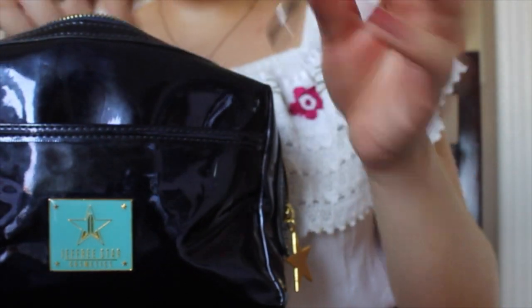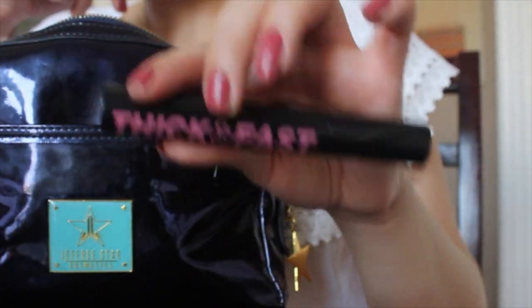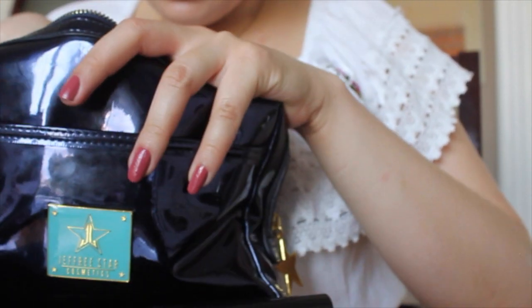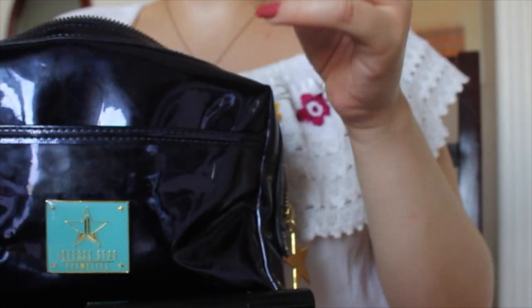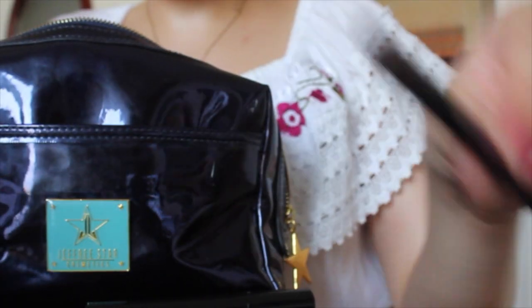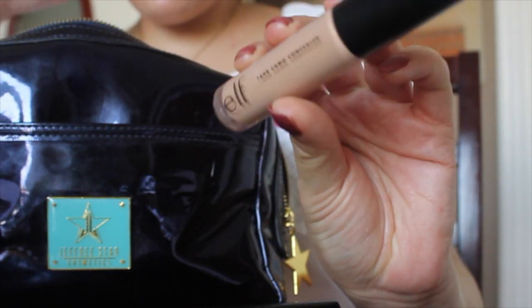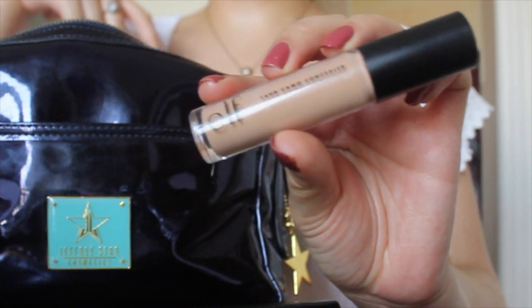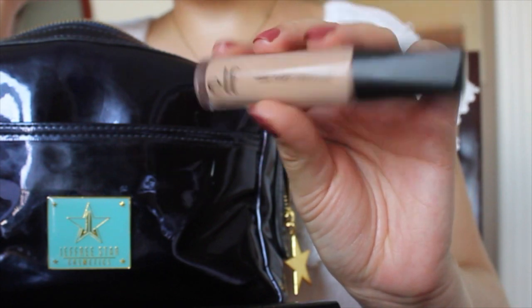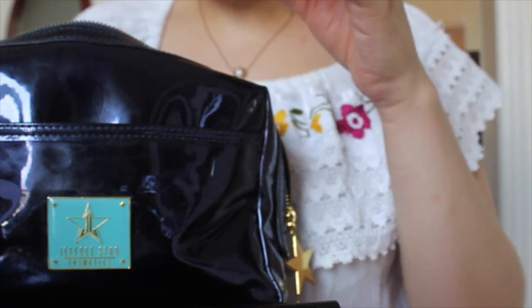I am also bringing my eyelash curlers and my mascara, which is going to be the Thick and Fast from Soap & Glory. And for eyeliner, I'm just going to bring this pencil liner by Soap & Glory as well. This is the brown one, just in case I want some eyeliner. For concealer, I'm bringing this e.l.f. one. It's a really full coverage one, and I usually use this under my eyes and also if I have any blemishes, but this is the only coverage product that I'm bringing.